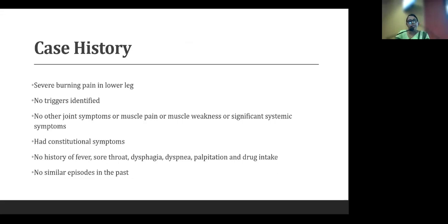She had severe burning pain in the lower legs. There were no triggers such as recent history of trauma or recent drug history identified. There were no other joint symptoms, muscle pain, muscle weakness, or significant systemic symptoms. But she had loss of appetite. There was no history of fever, sore throat, dysphagia, dyspnea, palpitation, and drug intake. There were no similar episodes in the past.